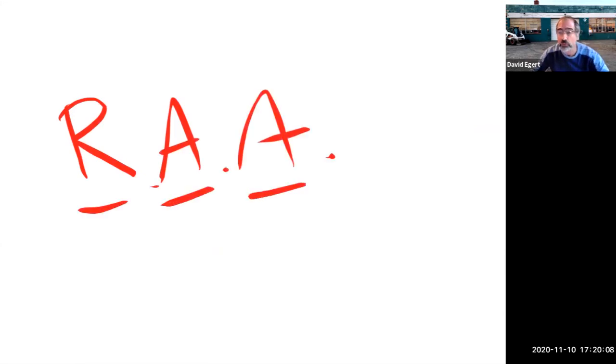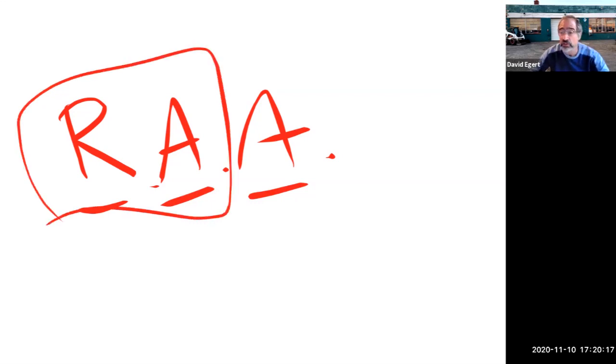Sometimes people say RAA mechanism, like renin-angiotensin-aldosterone mechanism. So sometimes you'll see it written as that instead of just renin-angiotensin, but I usually just call it the renin-angiotensin mechanism.